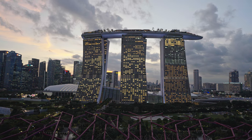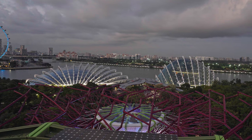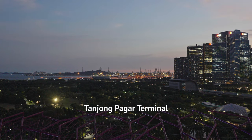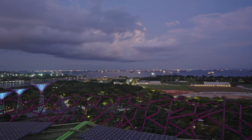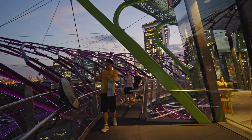So the best view here is the MBS itself. You also get to see the Singapore Flyer there. And that's where we were, the cloud forest and the flower dome. Over here, you get to see a little bit of the port. There is some ocean view as well with all the container ships. What do you think? If we go back down the staircase, we can also walk around the lower deck.